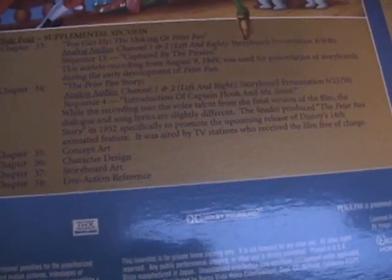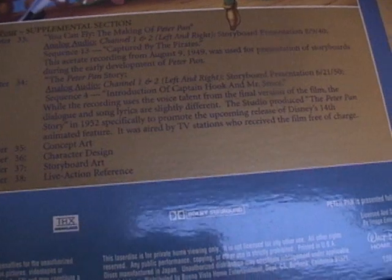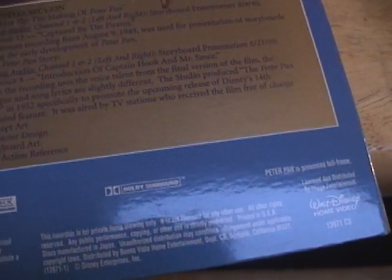And what do we got for supplements? Yeah, it's got a whole fourth side for supplements. We got You Can Fly, Making Up Peter Pan, and some analog audio. They put some different stuff on the other side: concept art, character design, storyboard art, and live action reference. So, yep, full frame because this is an Academy ratio movie.